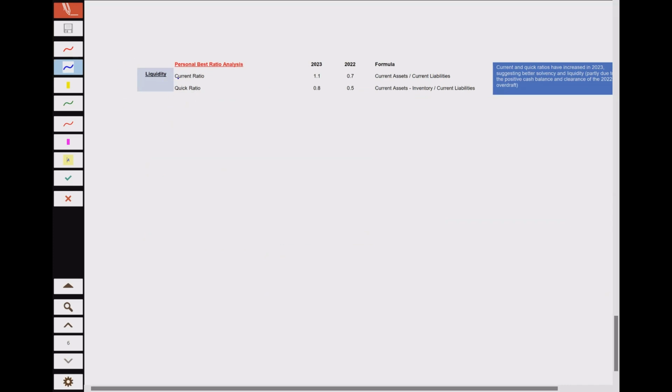You remember from F1, current ratio: how many times their current assets, their receivables, their inventory, their cash, can cover their current liabilities. So it's becoming more solvent. They've now got more current assets than they have current liabilities. So that's great news. The bigger, the better.